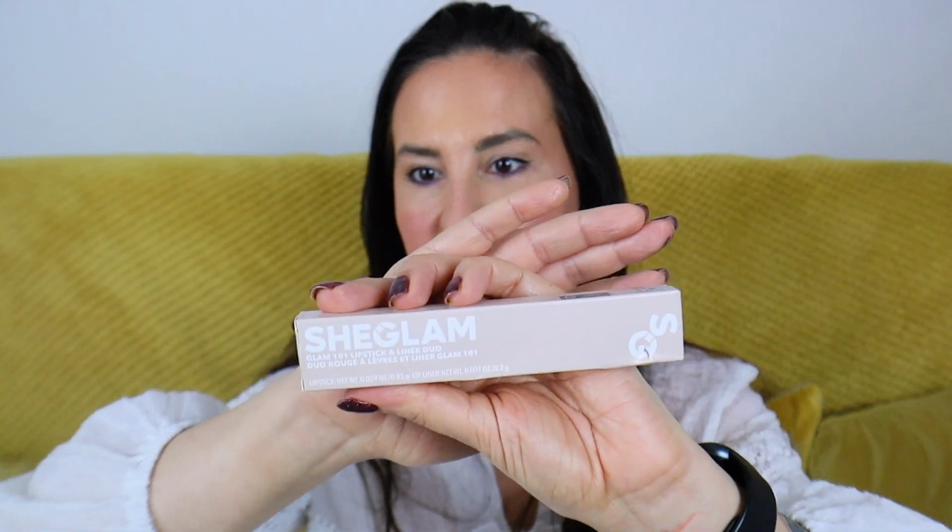Alright, so the last thing we'll be testing today is the Glam 101 lipstick and liner duo, and I've got the deep caramel shade. So this is what it looks like. We have this lipstick on one side, and on the other side we have a matching lip liner, which is obviously quite a clever idea. I'm going to swatch these for you. So here are the swatches. This is the lip liner and this is the lipstick. So without further ado, let's give it a go.